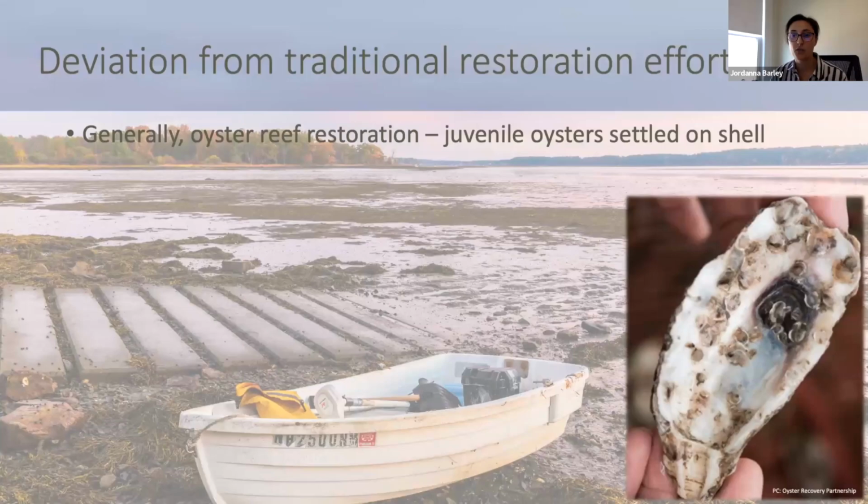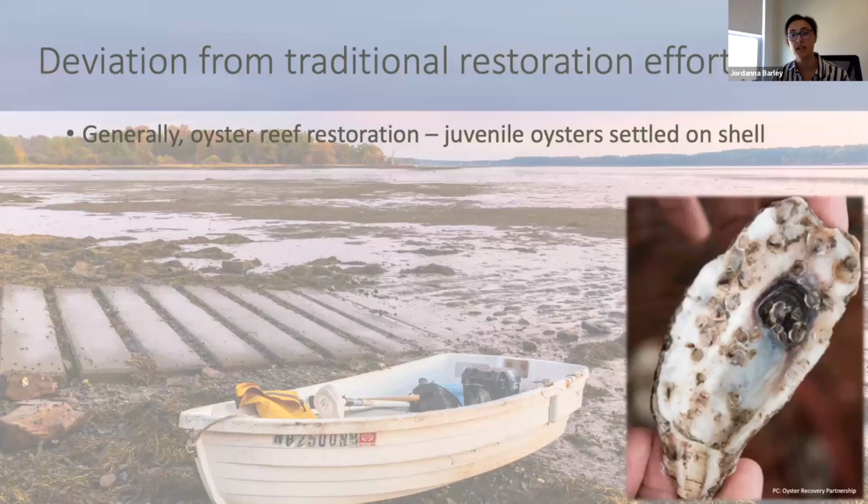So the SOAR program took advantage of the unique opportunity that the COVID-19 pandemic provided, as there were a lot of adult oysters that needed to have a home, and therefore this method could be tested. So in addition, the restoration sites for this program were what's called recruitment limited. This means that these sites, before the SOAR program, were not able to produce juveniles at the rate needed to sustainably keep or grow a population of oysters without any human intervention.